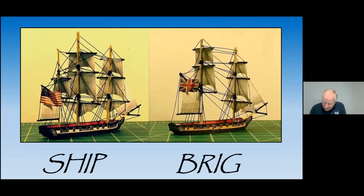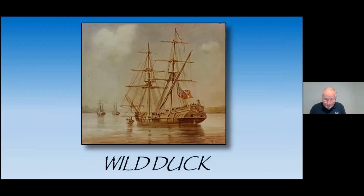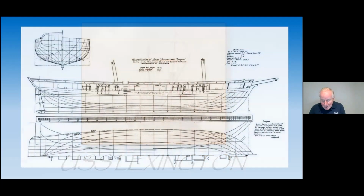In the later years of the 18th century, the U.S. had acquired a merchant brig named Wild Duck. They converted it for naval action to a 16-gun brig named Lexington. Some have called this Crabtree's mistake. Let's talk about it. Mr. Crabtree based his brig on drawings from a 1930 plan and therefore gave it the name Lexington.